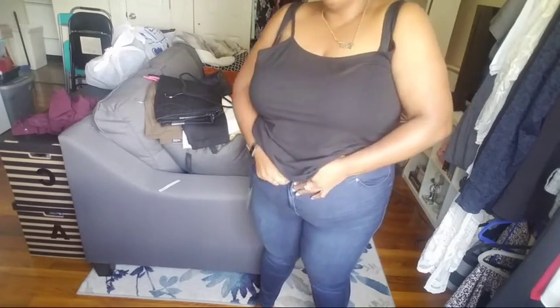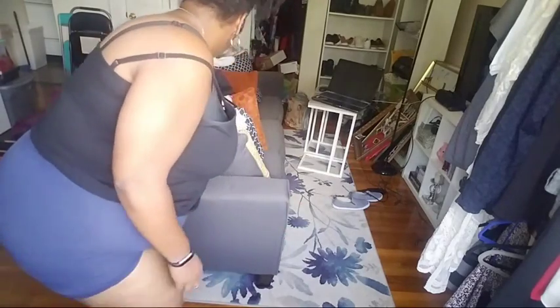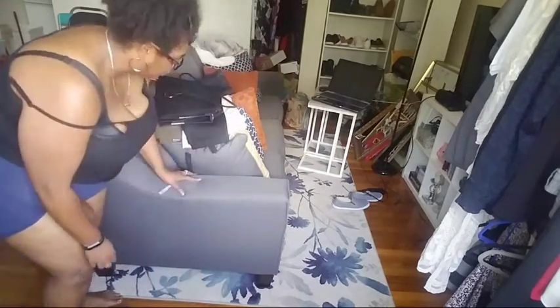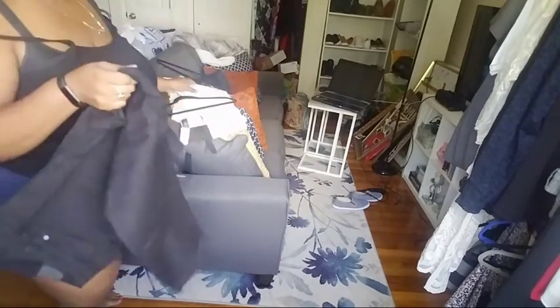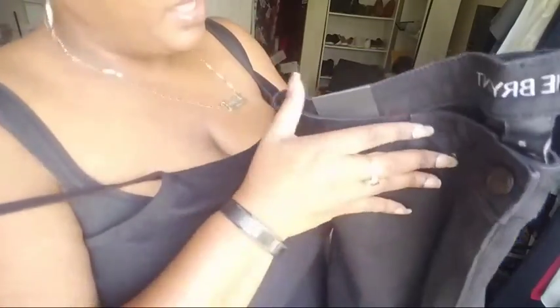Then I found some other super stretch skinnies. I'm not gonna put my face back up there. I'm just gonna keep on trying. Super stretch skinnies in black, and they had the raw hem detail, and they were on sale. And at the time, I was like, oh my God, I don't have any black jeans that fit. These were a 20 as well. This is what they look like, but I really liked the hem.